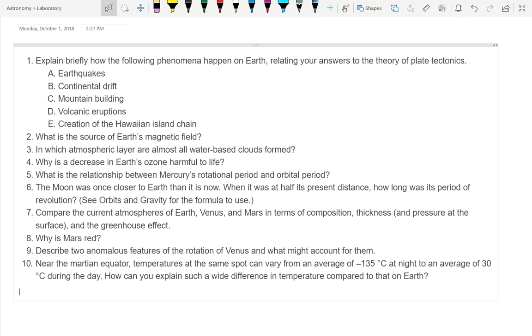We are asked if it was at half its present distance, how long was its period of revolution? What is the period of revolution? Are you talking about like 2 pi, or what are you talking about? Well, I just want to make sure we understand what the question is asking. We have 2 periods we can talk about. What are the 2 periods? Okay, how long it takes to spin and how long it takes to orbit. When it asks here, it's asking about the orbit one.